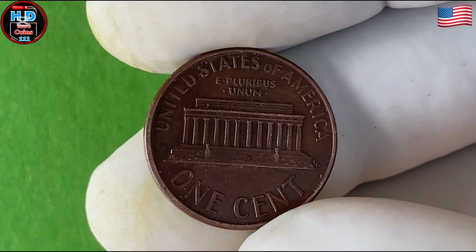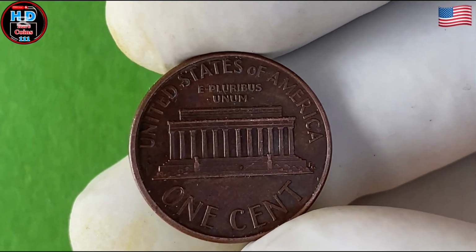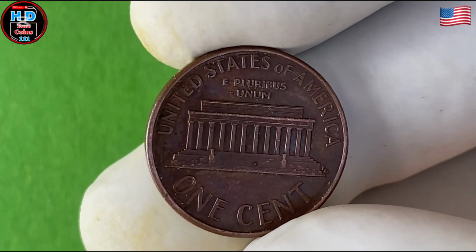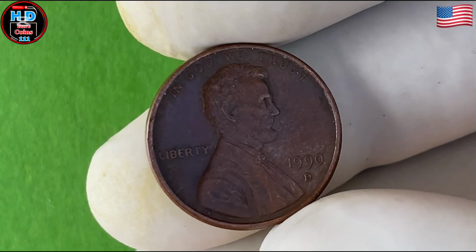Along with the portrait, the coin includes the inscriptions, Liberty, and In God We Trust, as well as the year of minting, 1990, which is prominently placed below Lincoln's bust. These elements come together to create a design that honors one of the most revered figures in American history.